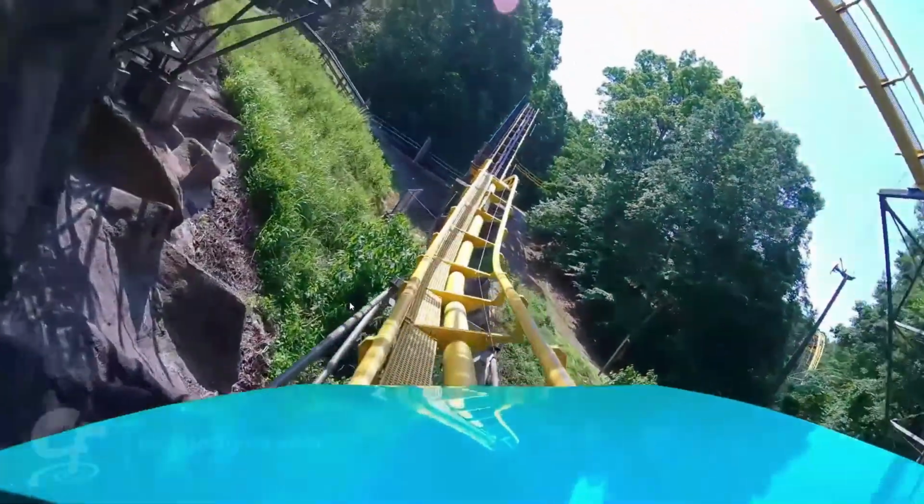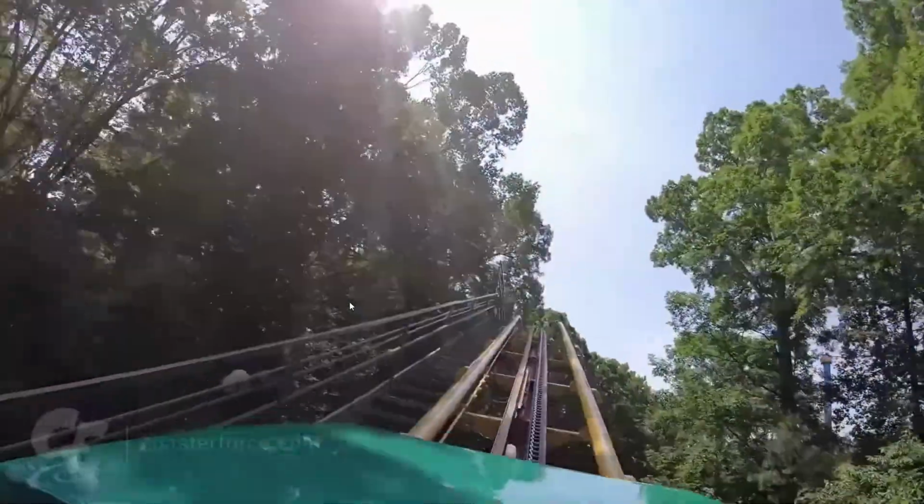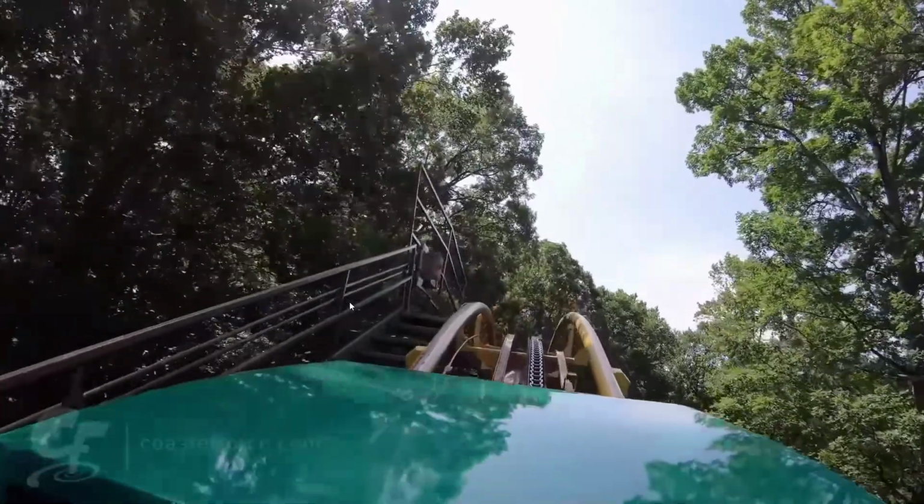When it goes into the cave, it's on the side of a hill, and then you drop back down into the ditch where there's water. It's kind of a really big ditch. The water's there, and the interlocking loops. The reason this ride is on the list, at least the main reason, is because of the interlocking loops. This is the only coaster in the world that has interlocking loops.